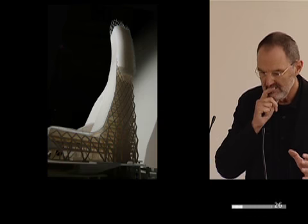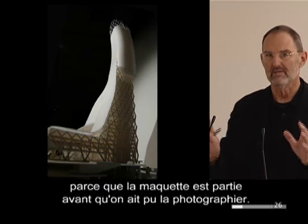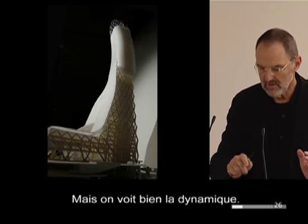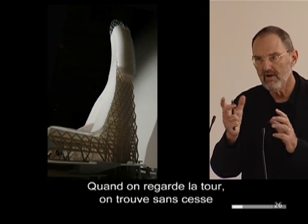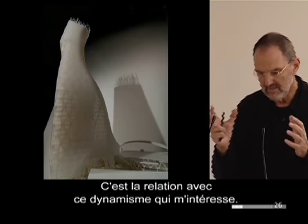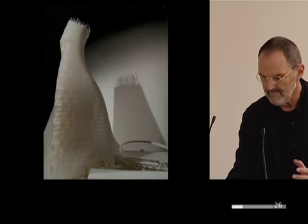We're now seeing it more or less as you see it from various positions of the site. Well, these are kind of casual photographs because the model was going out of our office before we had a chance to even photograph it properly. But what it shows is this dynamic quality, that as we look at the building, we keep finding new expressions of the same thing. And it's the relationship of the dynamism that I'm so interested in.